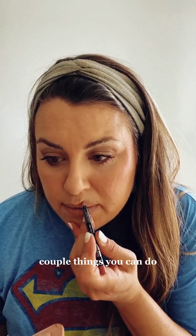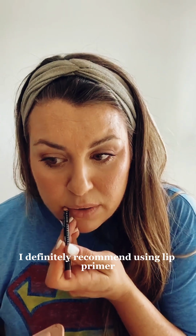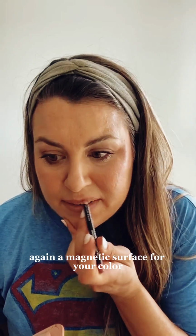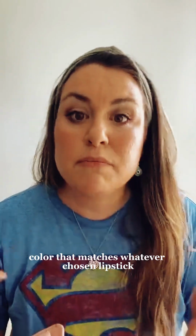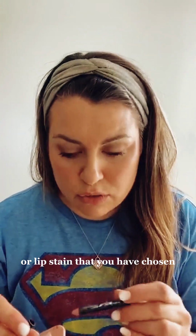A couple of tricks you can use: use lip primer. I definitely recommend using lip primer to give your color a magnetic surface. Line your lips, either with a nude liner or a color that matches whatever lipstick or lip stain you have chosen.